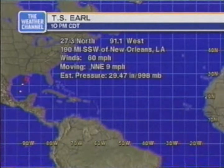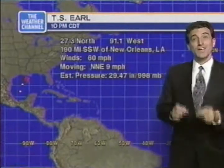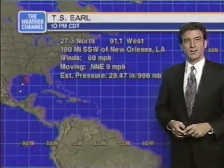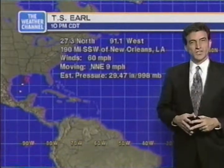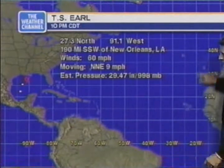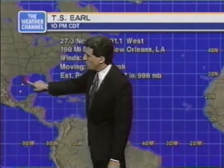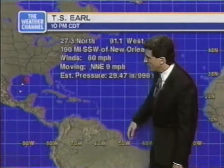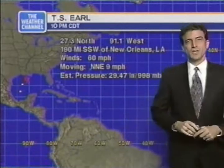This is the first of three tropical features I'd like to review with you. These are the latest data from the National Hurricane Center as of 10 o'clock Central Time, finding that there is a tropical storm. Now, where is it? Well, the center of the circulation, according to the Hurricane Center, is at 27.3 degrees north of the equator and 91.1 degrees west of Greenwich, England. So that's where the X marks the spot for the center of the circulation.